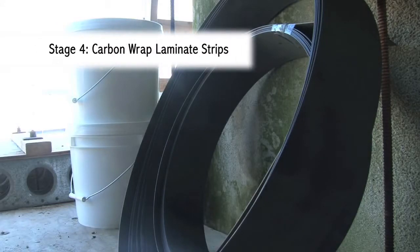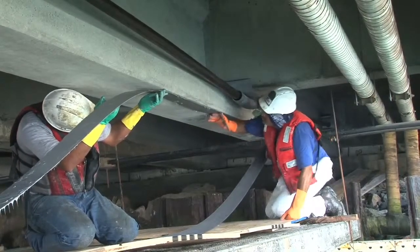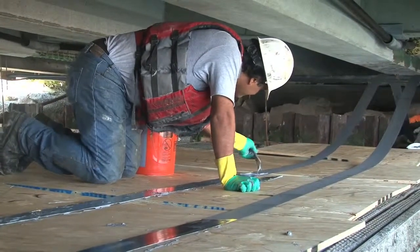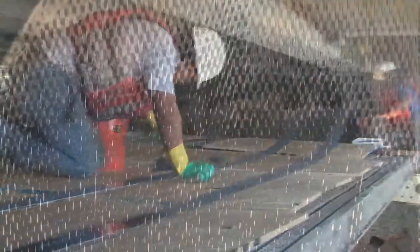Stage 4, Carbon Wrap laminate strips. The Carbon Wrap fiber resin laminate strips were to be bonded to the underside of the beam, giving the beam flexural strength. The specially formulated Carbon Wrap epoxy number 200 was carefully put onto the laminate strips, and then the strips were bonded to the beam.